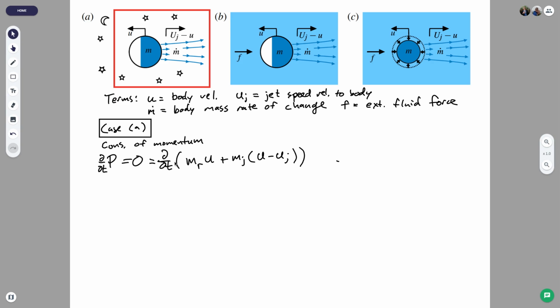So we're looking at one window in time, and we're saying there's a very small change in mass in the jet, and a very small change in the mass of the rocket, and we're looking at that infinitesimal change. So keep that in mind.